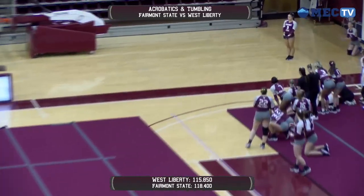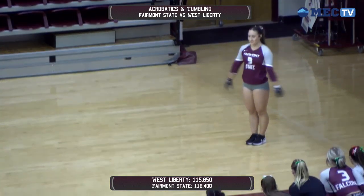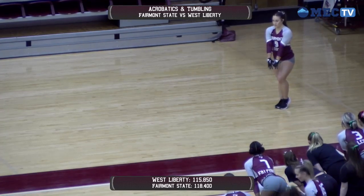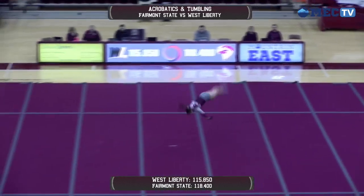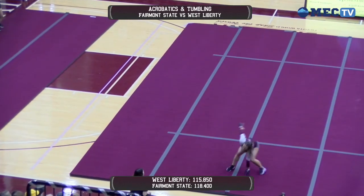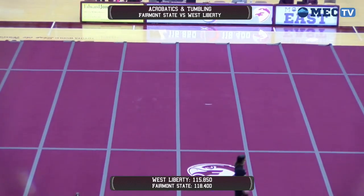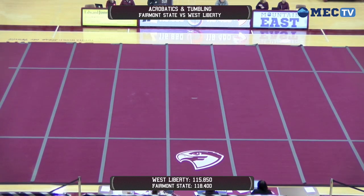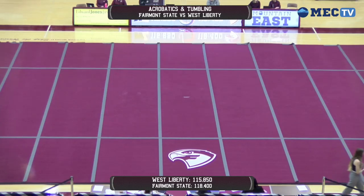And coming up for Fairmont State, we have number 9, Giovanna Pointer, a sophomore, and she starts at a 9.7. That is not normal for Gia. She is a beautiful tumbler, as you could see there in the beginning. The front handspring, front layout, step out. Looks like she just opened up a little bit too early there in her 1.5, which led to the side bobble. Still a beautiful pass.